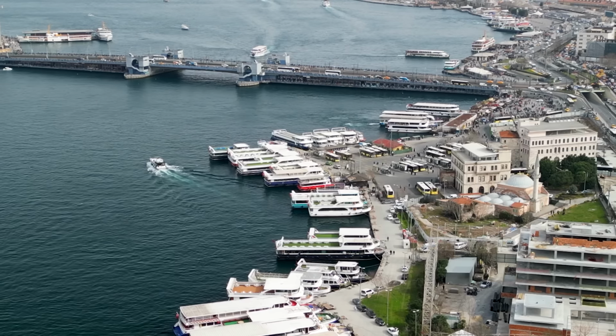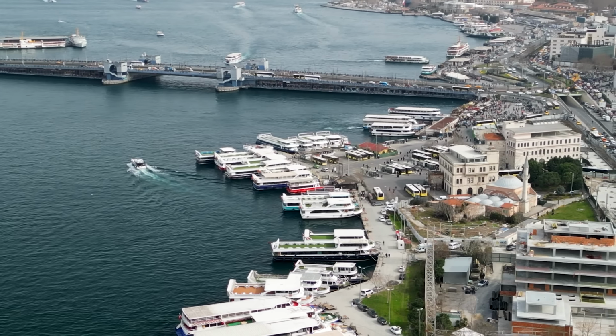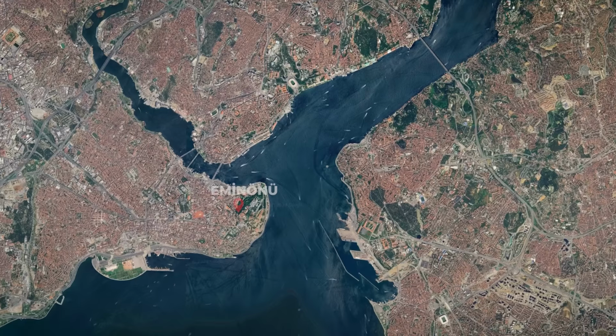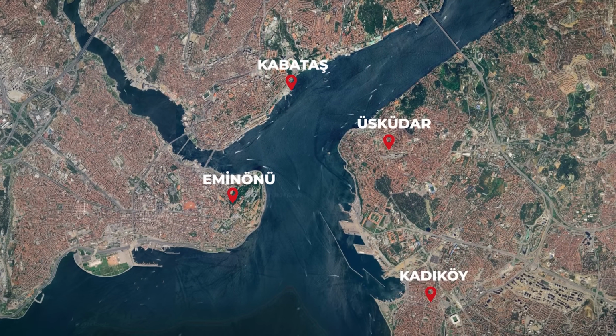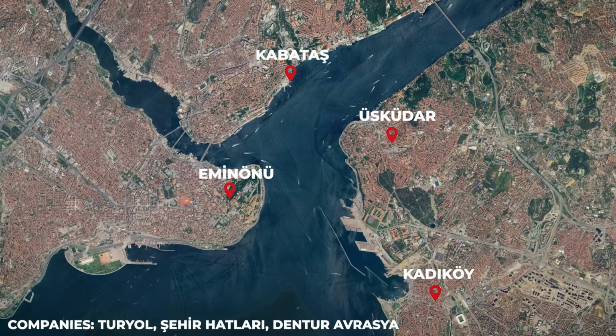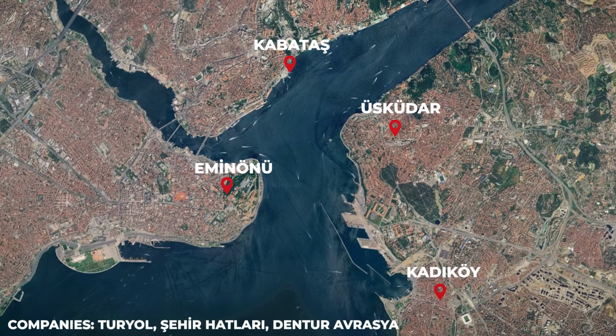For the collective tours, they can be taken from almost any port in the city, including Eminönü, Kabataş, Kadıköy, or Üsküdar. The companies that offer the tours are Turiyol, Şehir Hatları, or Dentur Avrasya.